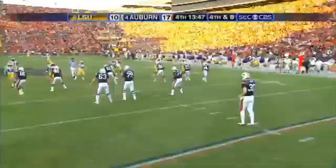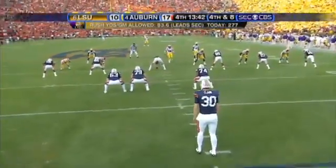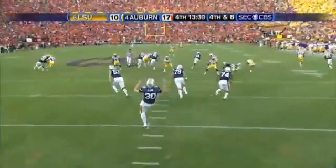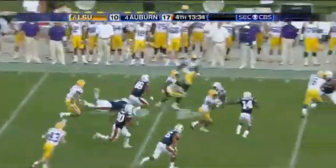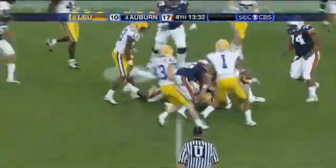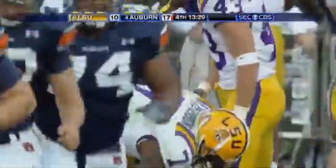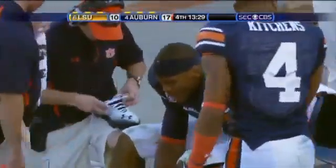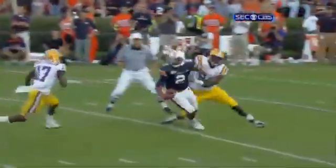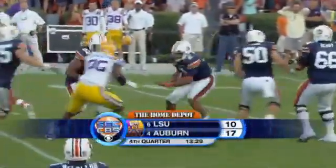They've had 4 drives. They only have 1 first down, LSU, in the second half. They need it coming up. Now Stephen Clark. Poor punt. Really poor. Taken by Peterson at the 32. Hauled down by DeMond Washington. 13:29 to go. This was Cam Newton losing yardage. Time called.